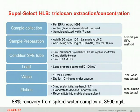And then, as in any SPE method development, you have to try your method with a model sample. Our model sample was plain water, and we spiked it with 3,500 nanogram per liter of triclosan, and we got 88% recovery, so we were happy about that. And we moved to our real sample, the environmental sample that we collected.